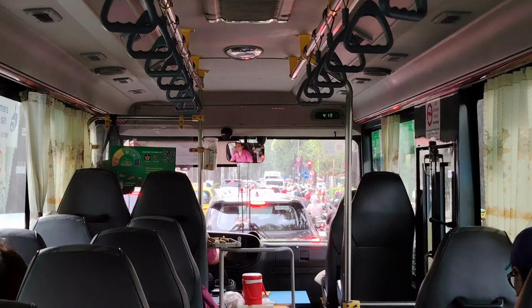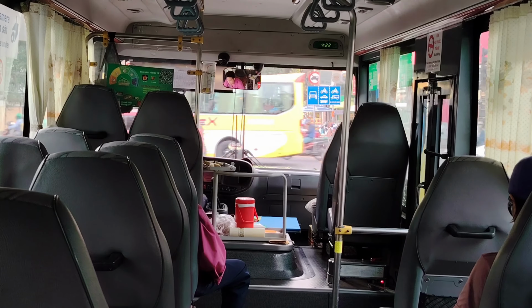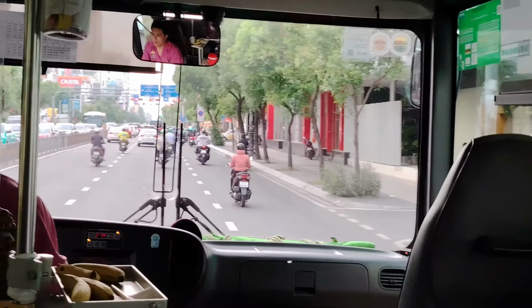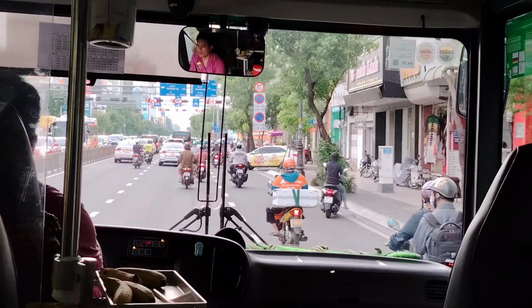There are two bus lines running between Saigon International Airport and Ho Chi Minh City. Both of them take travelers straight into District 1 and from there to the airport. Bus number 109 departs from the newly opened Terminal 3 and terminates at Saigon Bus Station in District 1, just 200 meters away from Bui Vien Walking Street.